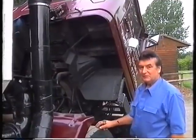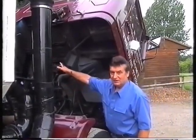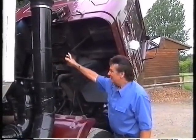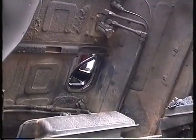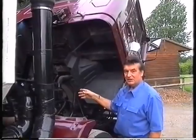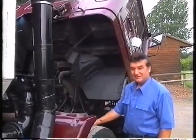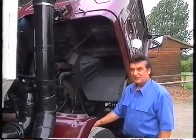Another problem we had when we fitted this cab was the gear stick hole, where the gear stick goes up into the cab, had to be moved over to the right to allow the gear stick to go up in, because the other lorry it must have come off of had gone further over that way. So that was another problem we had with it.